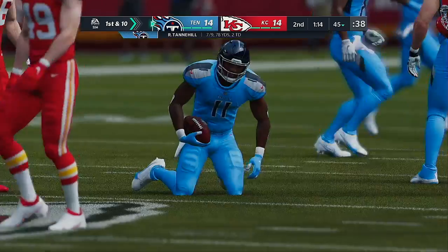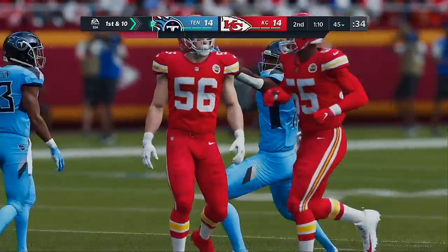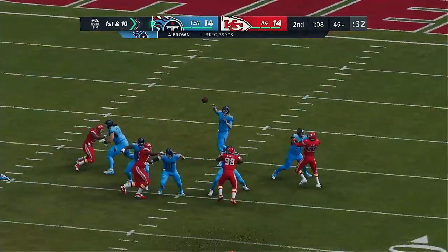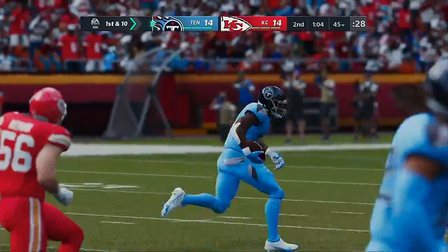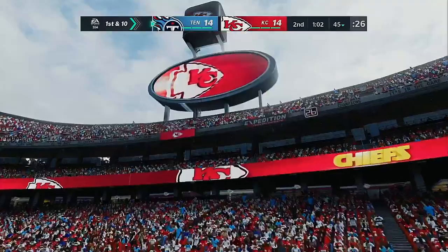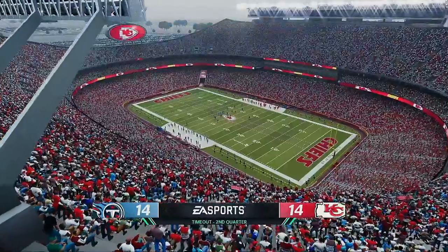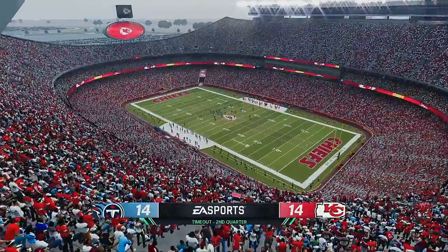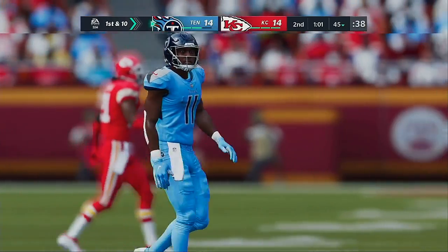And brought down, but not before reaching the 45-yard line. This drive starting off on the right foot, 18 yards. Certainly no settling into the drive there. They came right out on the first play and attacked the middle of the field for a big gainer and a first down. The Titans going to use the first of their timeouts as they'll stop it with just over a minute to go before halftime.